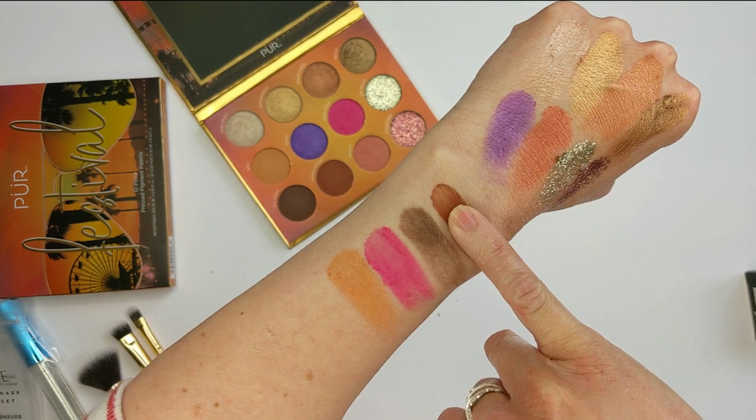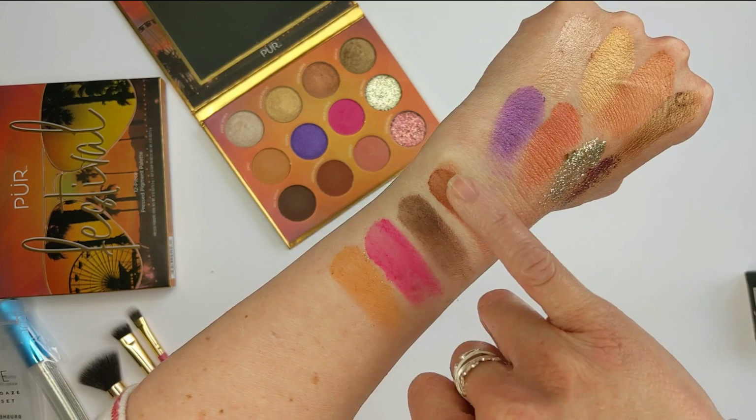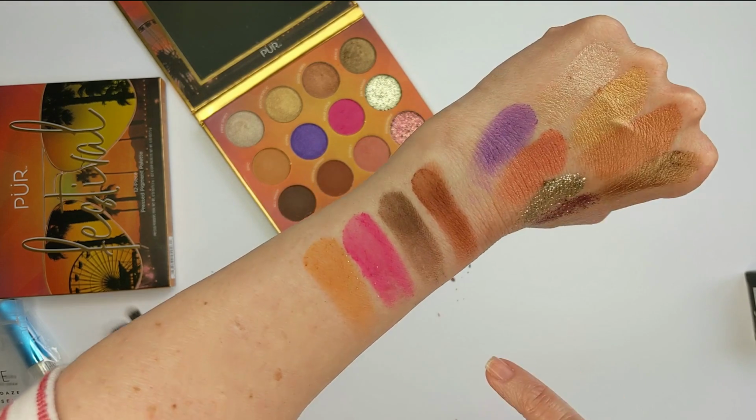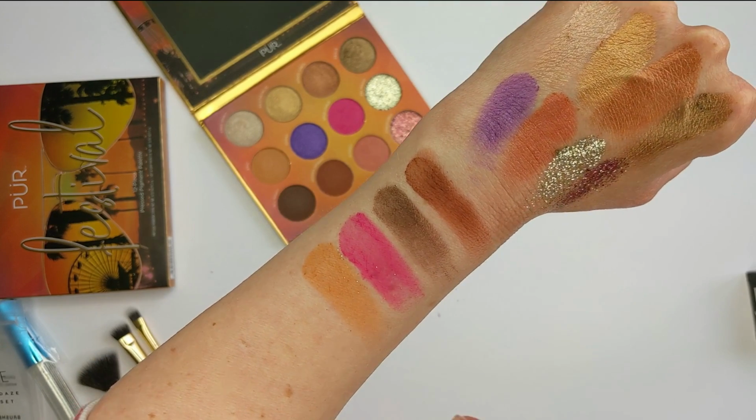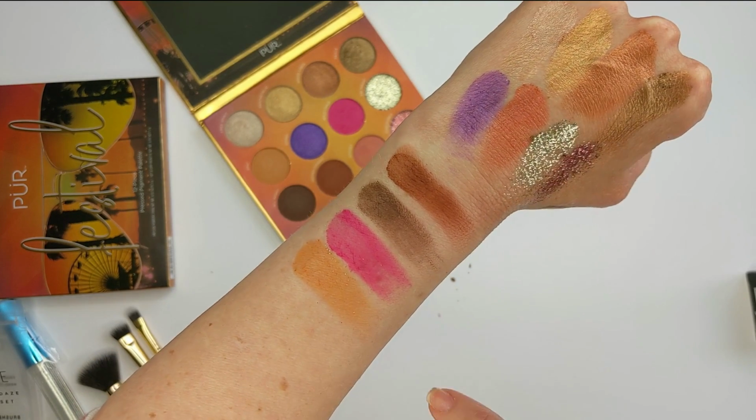Their mattes are very soft, but they also have a little bit of powder kick up. As you can see, a little bit of fallout fell right there, but I mean, really nicely pigmented as well. Very, very soft, and I find that Pure's matte shades blend really nicely as well.